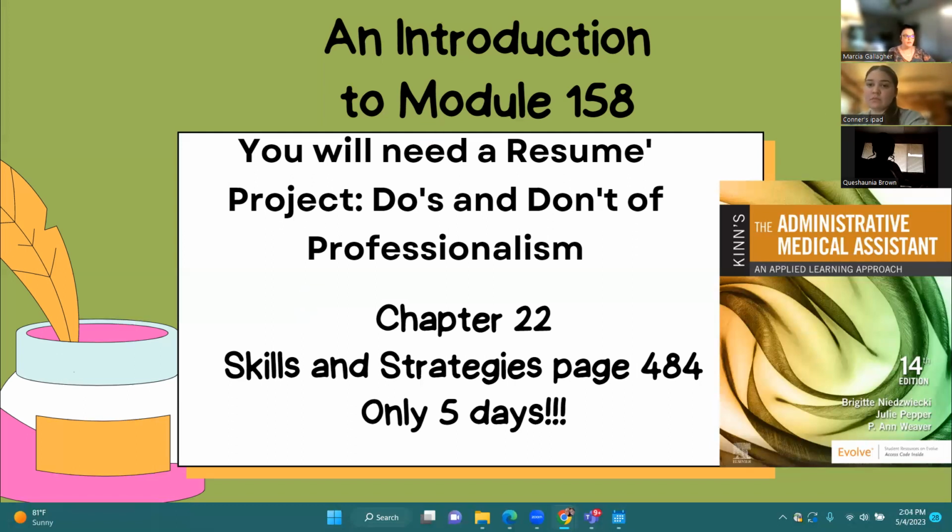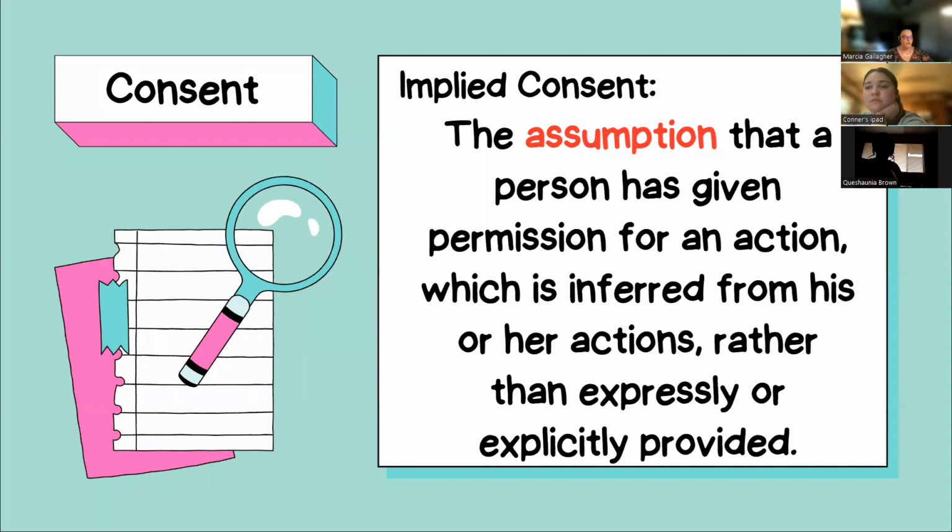So your do's and don'ts of professionalism, it's just a little project. It is an exam grade, so it's going to be 40% of your overall grade. I just want you to put some effort into it, but it should be fun.